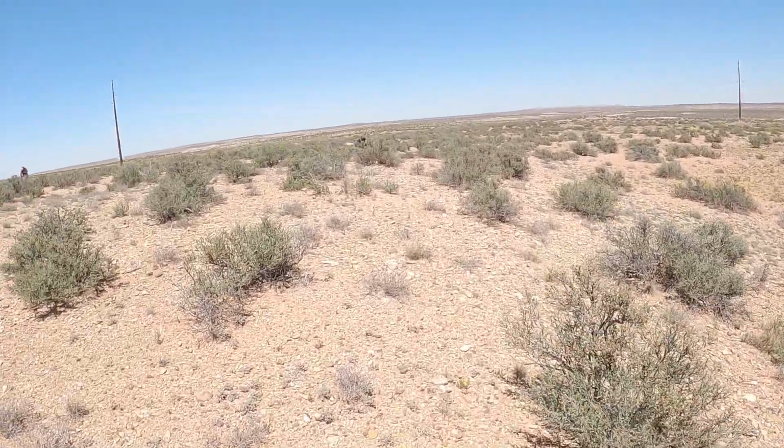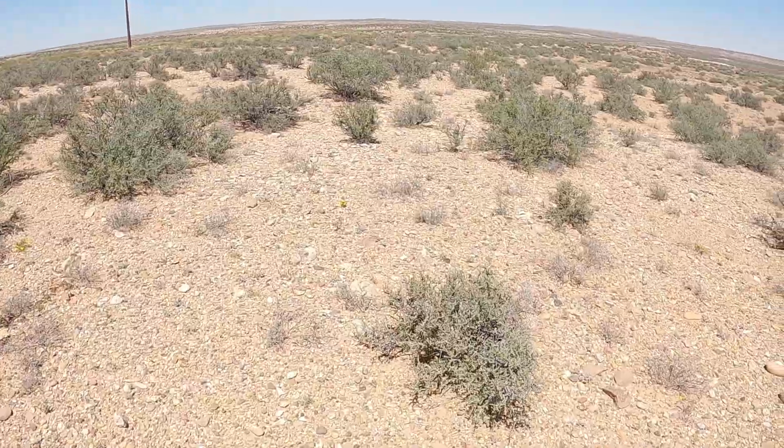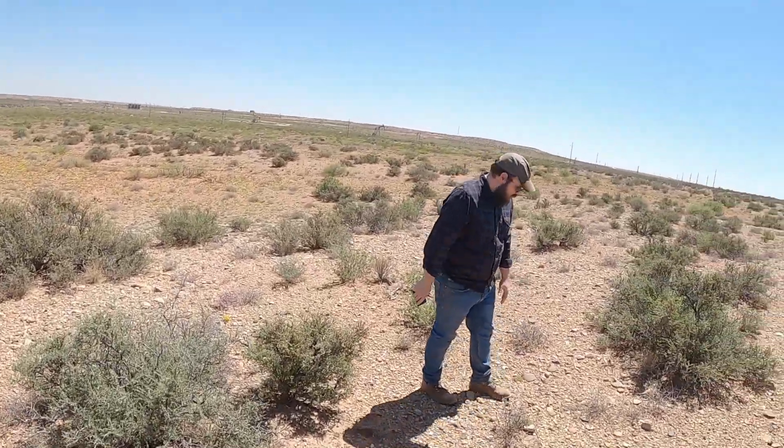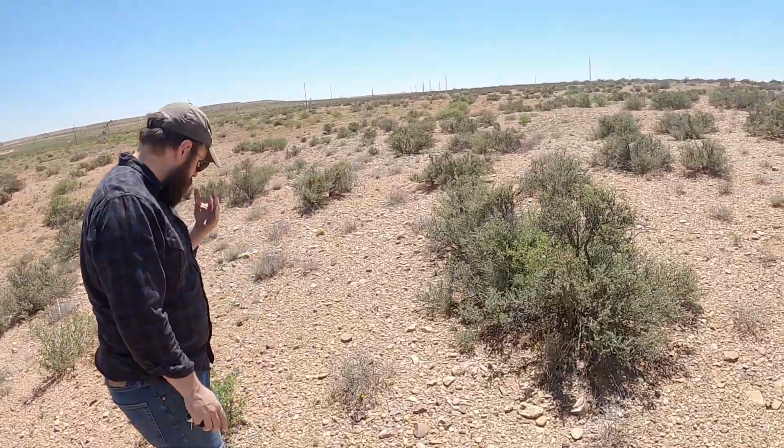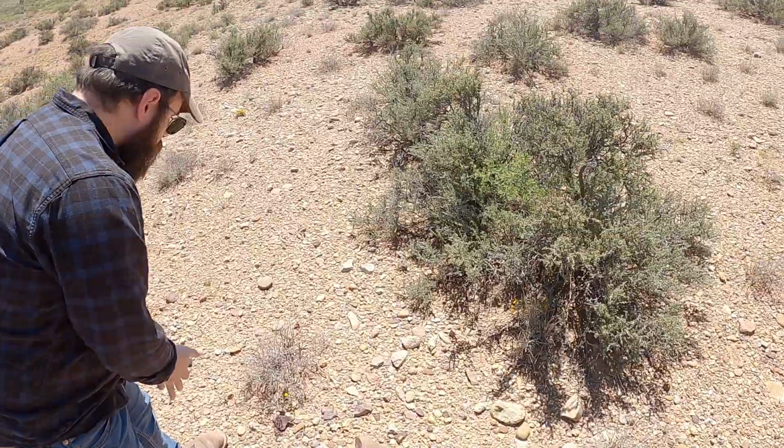All right, just up on this hill. It's just a mound. This broken piece of quartzite. Oh yeah. Oh wow, it's all from one giant, one big piece.